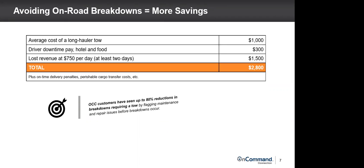So this is kind of a financial model of what you look at for somebody that is more an over-the-road trucking company. If you're based regionally or you run local operations and your driver gets home every night, you'd eliminate this $300 line with the downtime pay in the hotels. But the costs add up in a hurry in terms of the principal and interest on the vehicle, the lost revenue opportunities and all that. And again, depending on your segment, there may be on-time delivery fees you lost. You've got transfer, moving cargo from one truck to another, renting a vehicle, whatever it may be.